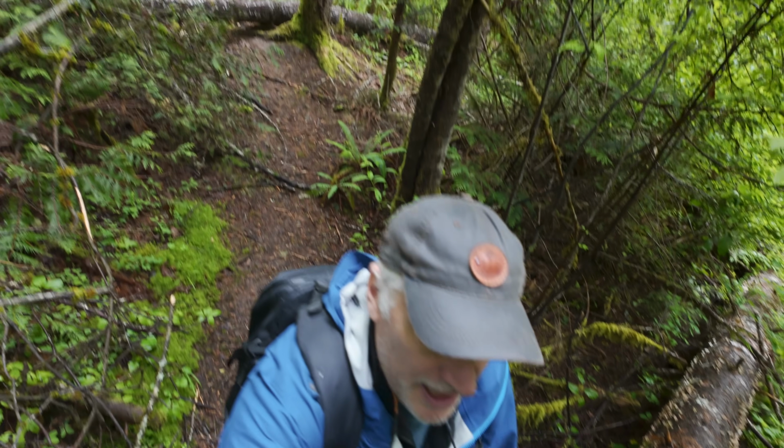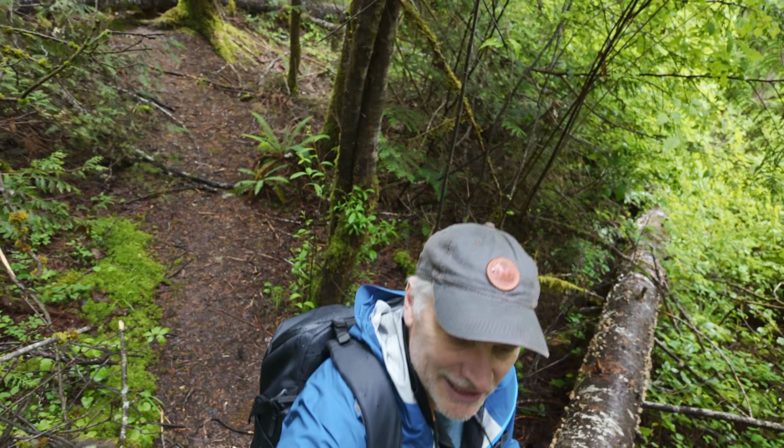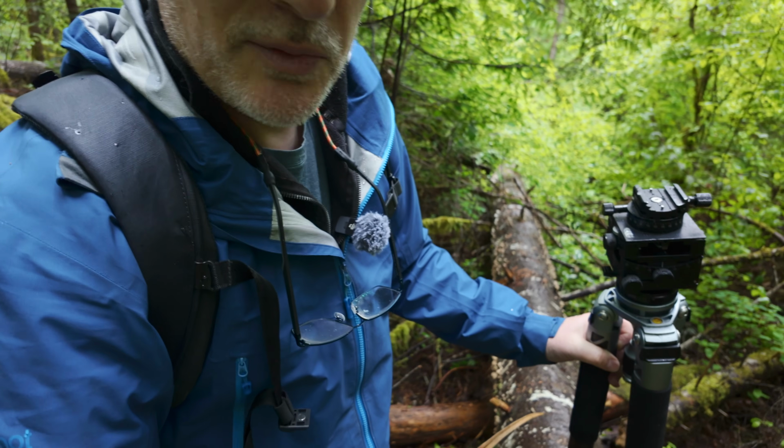And I'm trying to get over this log here. Okay, I'm going to have to turn this off because I'm having trouble vlogging while I'm going over these obstacles. But as soon as I get down there, then we can talk more about the compositions and the conditions of the waterfall.